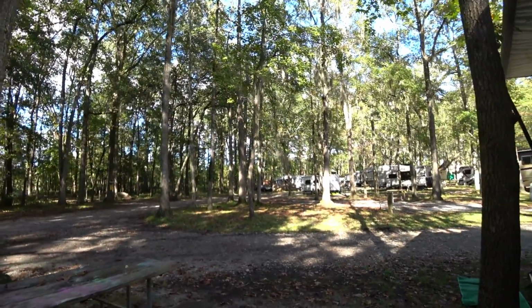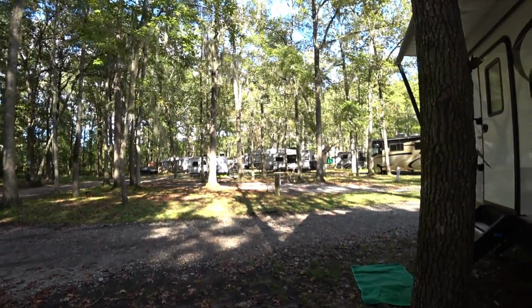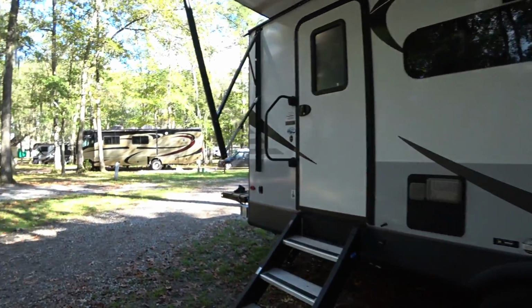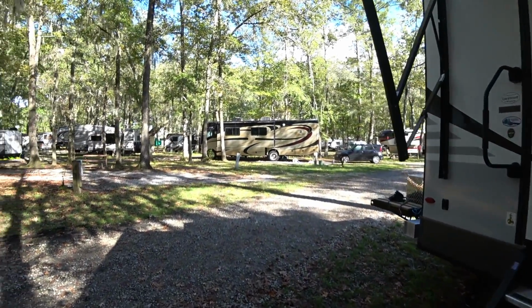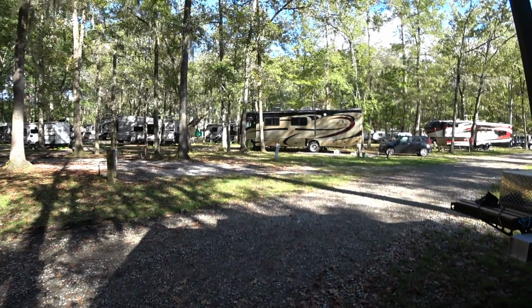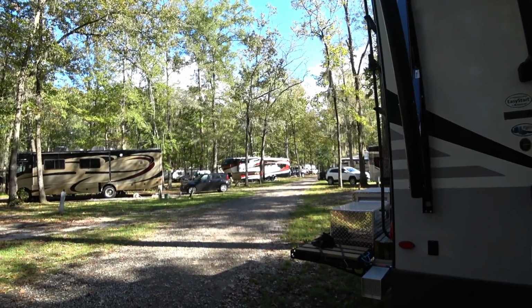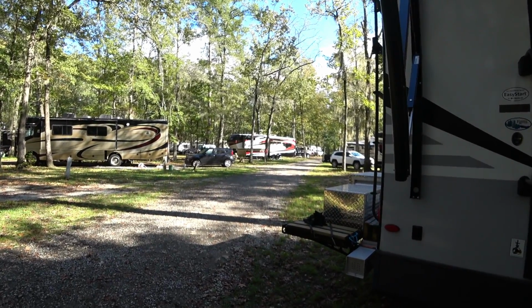But it's nice down through here. First thing when we got here, there was a toad over by the hookups, by the water faucet. And there was a squirrel there. There was a squirrel when we were driving in. That's a little fifth wheel, huh? Redwood. I think we need to get a Redwood fifth wheel hide.